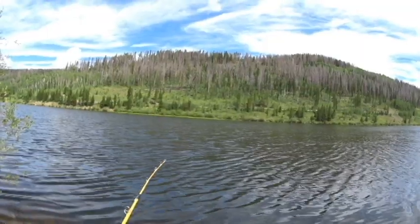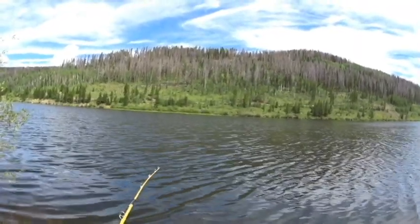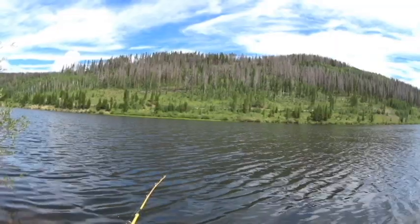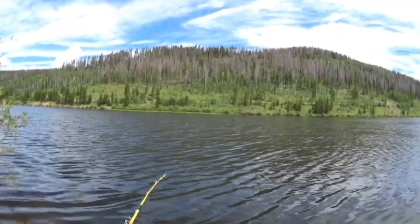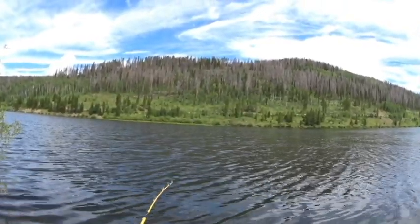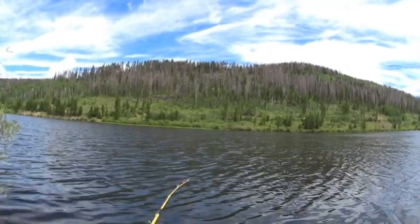Okay everybody, I did do a little fishing and I thought I'd give you a look at it. I didn't do any catching this time because I really didn't spend enough time trying to figure out what they wanted to eat. I did get a nibble on one pretty good one time when I fished down at the dam, but for the most part I didn't get anything. I didn't try hard enough, and I'm going to have to do better at the fishing part.